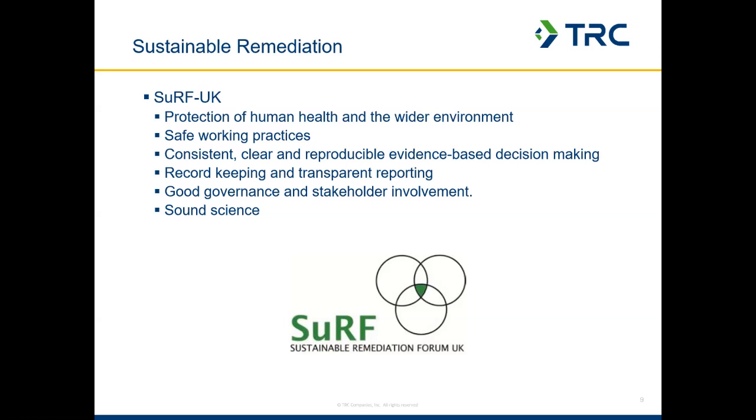Consistent, clear, and reproducible evidence-based decision-making. So decision-making on remediation methodology should consider environmental, social, and economic factors, a need to consider both current and future implications. Record keeping and transparent reporting. It's important that when decisions are made, there are clear records kept showing the supporting data used and assumptions made, which demonstrates to interested parties that a sustainable solution has been adopted.